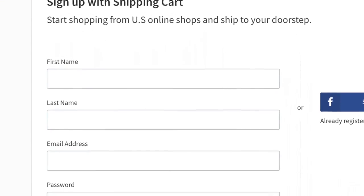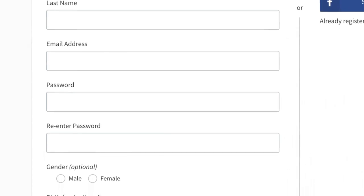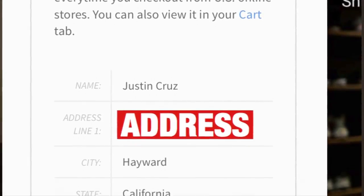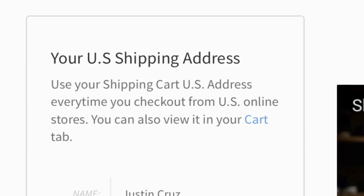So the first step is to go to Shipping Cart, www.shippingcart.com, and it's quite easy actually. You just sign up, you put your details, your name, your credit card, your address. Basically, Shipping Cart will give you a US address, like a drop box. And when you order stuff online, that's what you put in the data fields. For example, on StockX, you put your name and the address Shipping Cart gives you, and that's it.